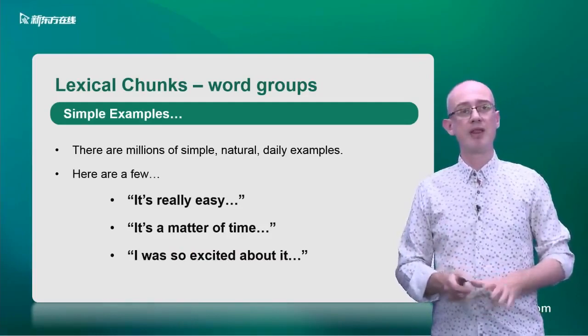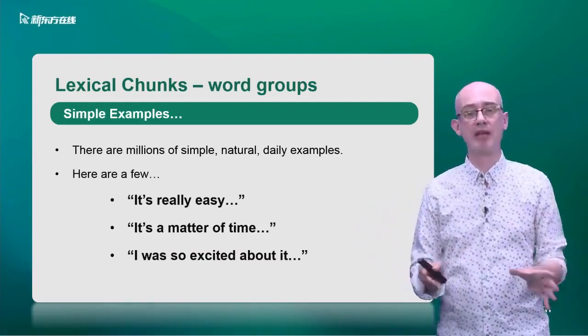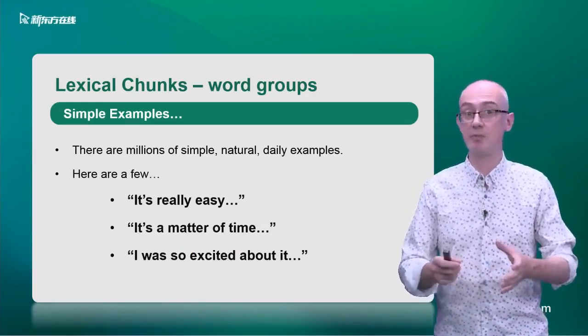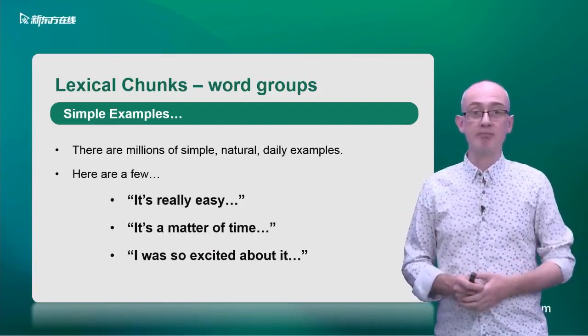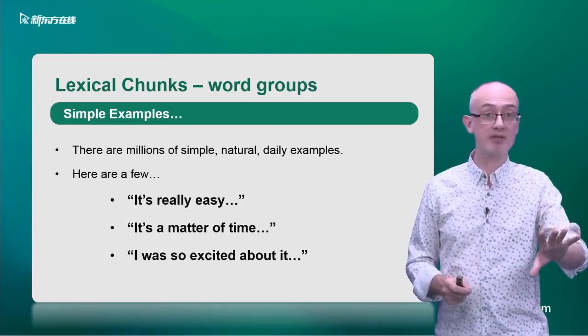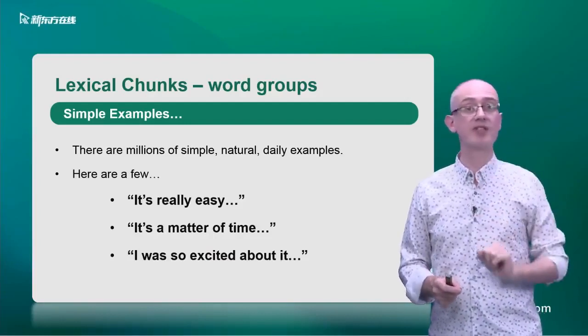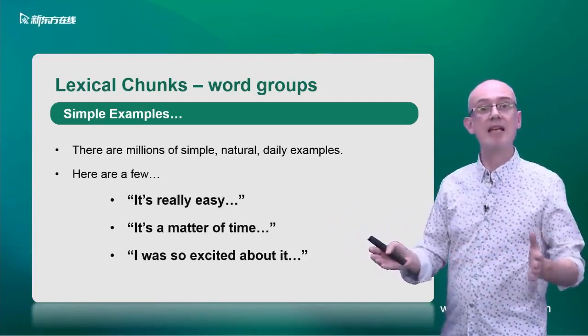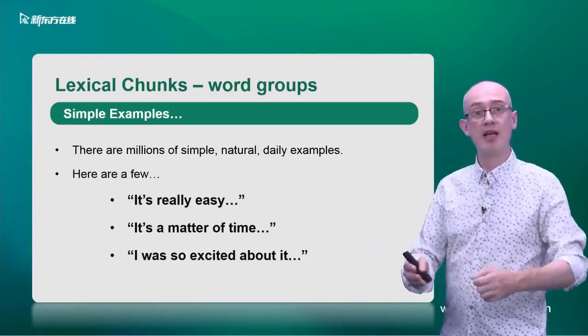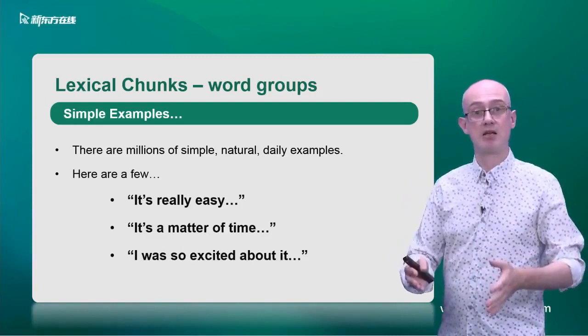Simple examples. There are millions of simple, natural daily examples. Here's a few. It's really easy. It's a matter of time. I was so excited about it. See, even that sentence, I was so excited about it, sounds really native. And you can use that to extend any IELTS answer.